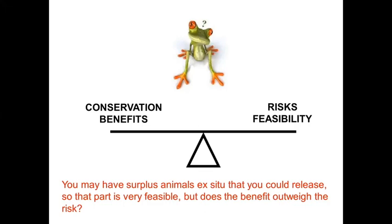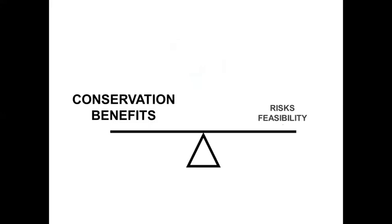And so we want to make sure that if we do a release, the risks and the feasibility are in balance with the conservation benefit. So if the benefit is huge, then you might accept a bigger risk or a more difficult program. Whereas if the conservation benefit is more like, it might also help, then you don't want to tolerate a lot of risk. And you may have to find other solutions for your surplus animals. So it still helps to go through that process and try to think almost as if you didn't have the animals you already have. What does the species need and how is it best helped? So you generally want the benefits to be bigger than the risks.